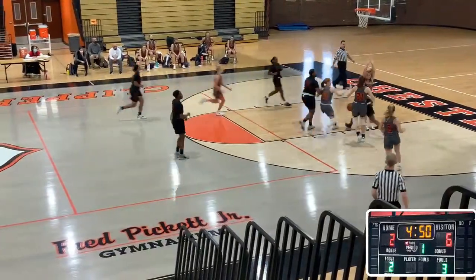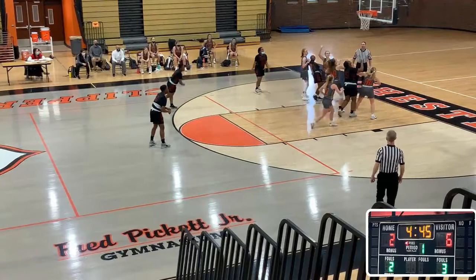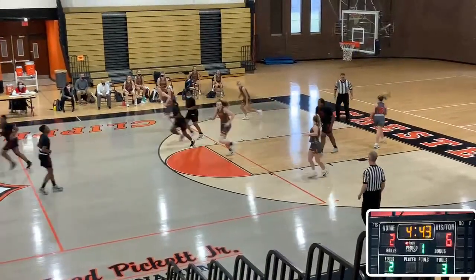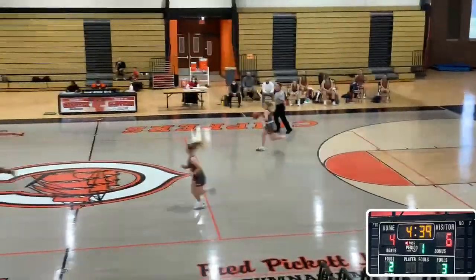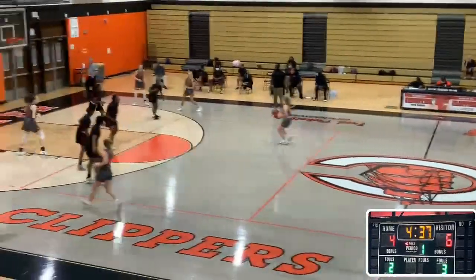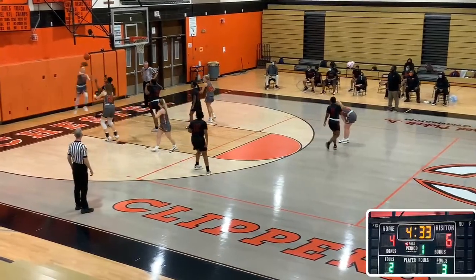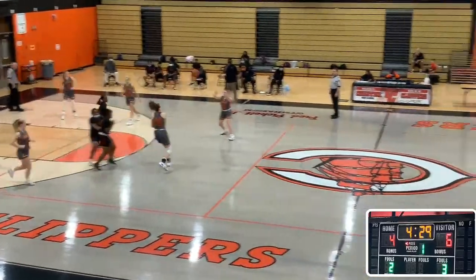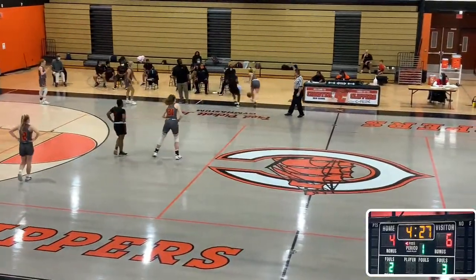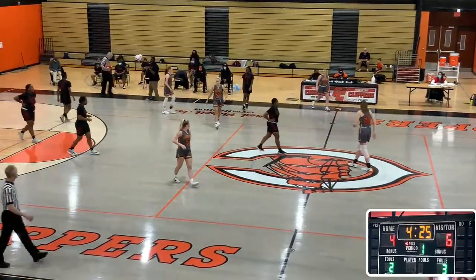Number 11 with the ball for the Lady Clippers. Good drive. Rebound Chester. Shine Hall. And she scores. Shine Hall with a follow-up after a missed shot by Shayana Snowden. Penncrest pulls it for a three. It's no good. Oh, save. And a swat. And I tell you, quick Chester hands today, and you see the difference with the D.